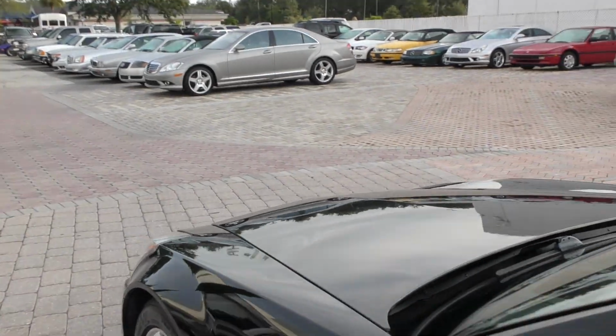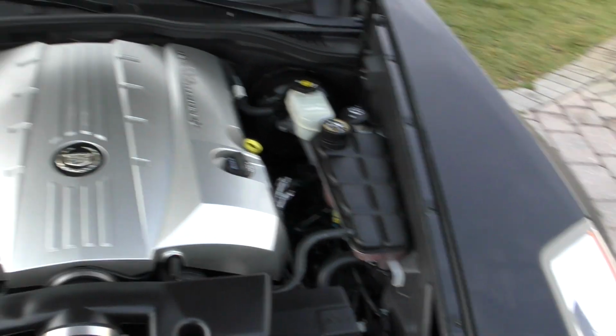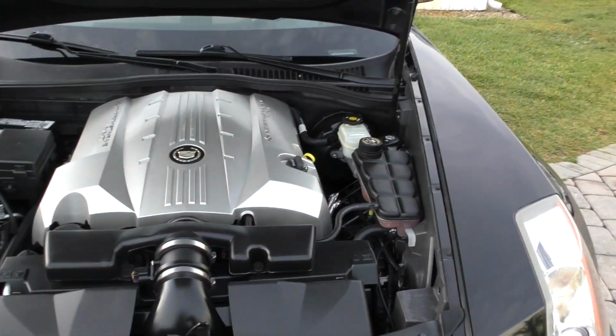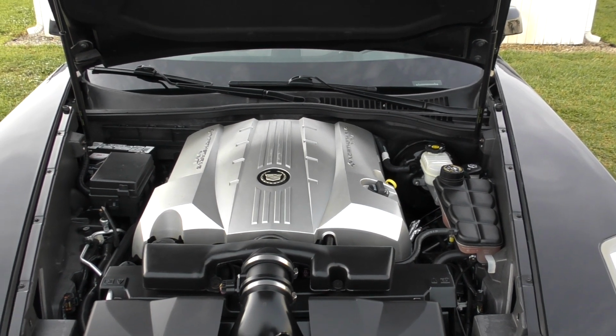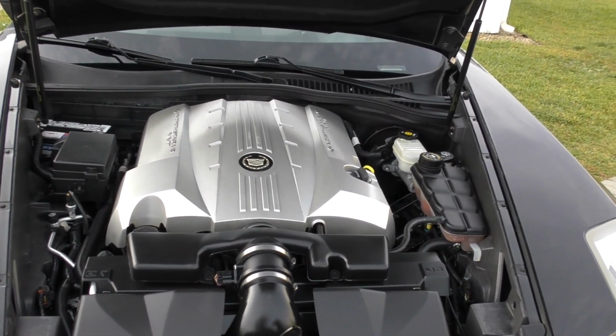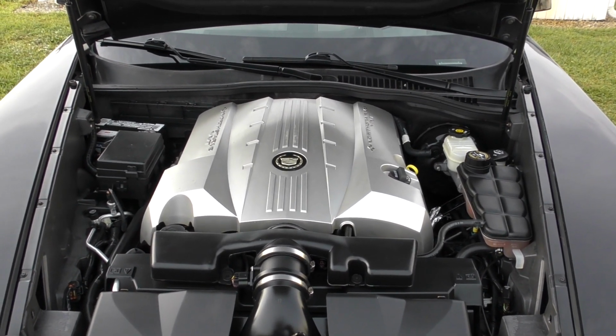Have a look under the hood. Okay, so here's another area where some of the haters go crazy, and that is that Cadillac had this incredible LS V8 available to them for this car, and instead chose to use, again, the North-South version of the Northstar, a 4.6 liter, 320 horsepower, dual overhead cam, VVT, V8.